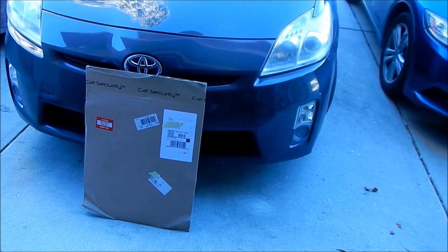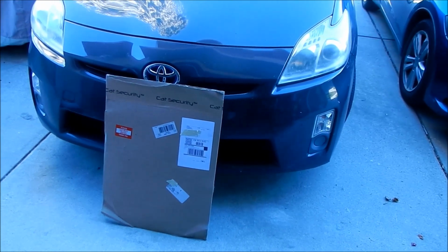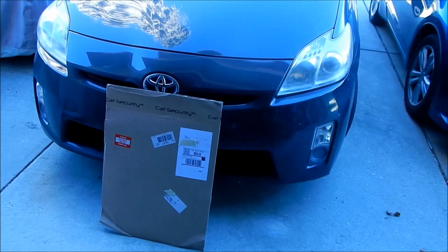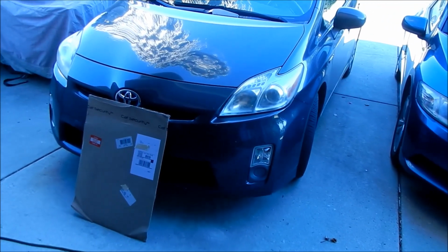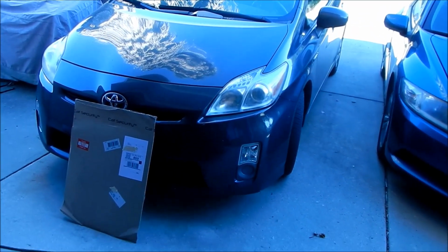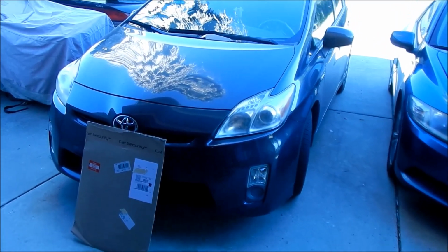So the idea here is you're going to rivet this thing to the bottom of your car, and it will deter thieves from trying to steal your catalytic converter. It makes it harder for them to steal it, and they're going to make more noise. It's going to take longer, so the idea is they're going to move along to steal another catalytic converter from a different Prius that doesn't have one of these guys.